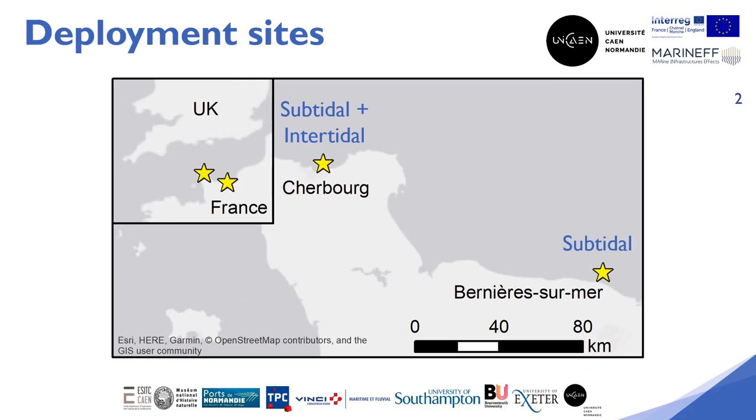The deployment sites of the breakwater blocks are located on the Normandy coast of France of the Channel Sea. The first site is located off Bernier-sur-Mer in the Bay of Seine. 12 breakwater blocks were submerged subtidally at the site on March 9, 2021. The second site is located within Cherbourg Harbour. At this site, 12 breakwater blocks were submerged subtidally and 12 were placed intertidally on September 21, 2020.